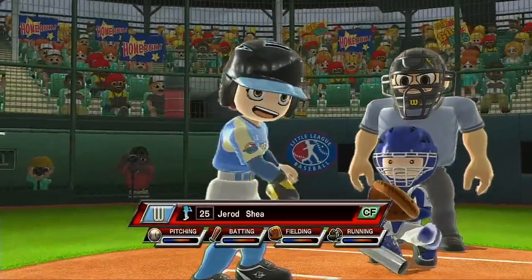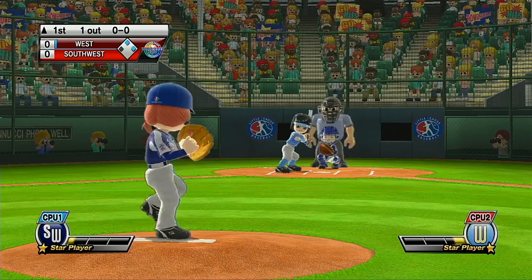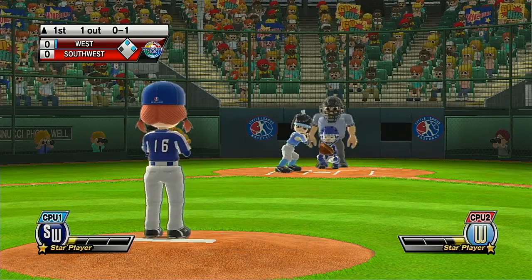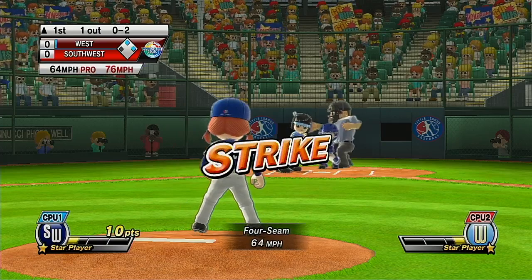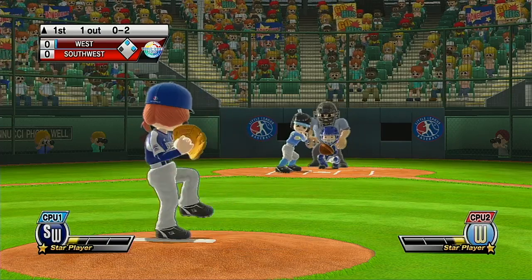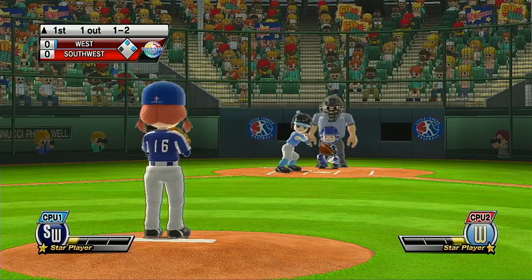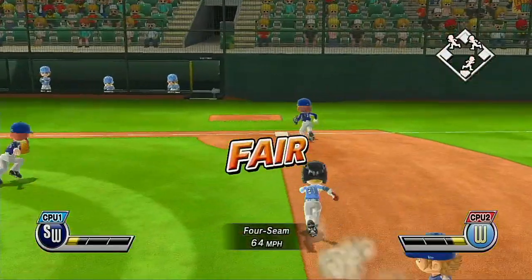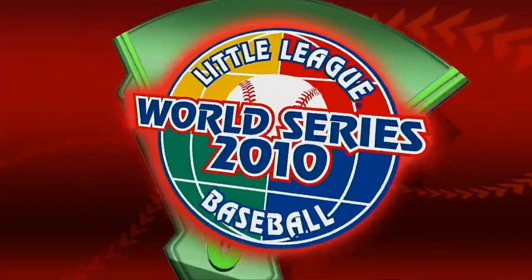Cleanup in center field, number 25. Great. Strike. Ball. And the throw is going to get the second runner, double play.